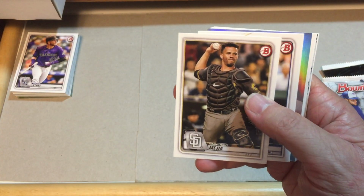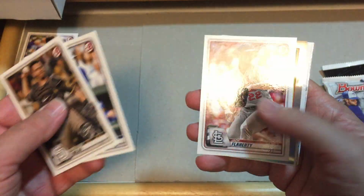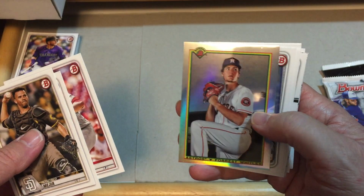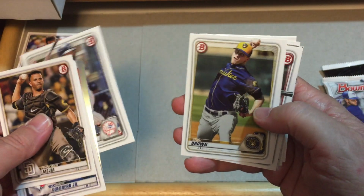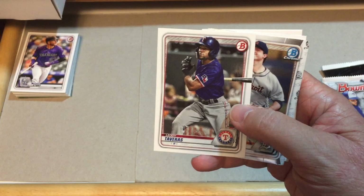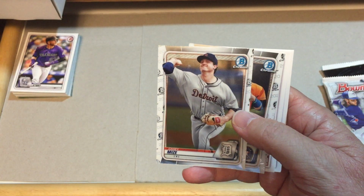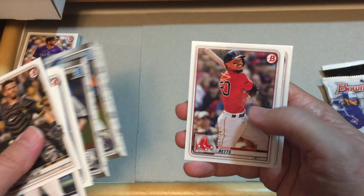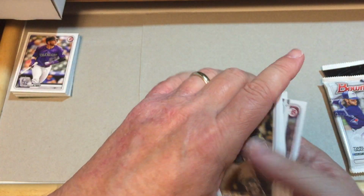Okay, Francisco Mejia, Vladdy, and those guys follow, all 3 of these follow each other generally in the print run. Forrest Whitley, Antonio Cabello, Zach Brown, who we got an autograph from in our previous video. Leody Tavares, Casey Mize. Prospects Chrome, that's a good one. Freitas Nova, Mookie Betts, George Springer, and Junior Fernandez.